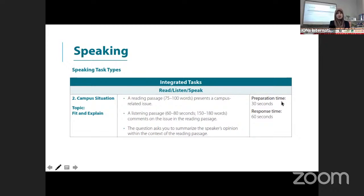Now, it's a little bit different from independent because we have a longer preparation time. It's 30 seconds, and then the response time is 60 seconds, which means 1 minute. And yes, 1 minute seems like it's not that long. Be careful, because when we fail to understand the listening and reading, all of the topics and arguments, we are gasping for air in the 1 minute presentation time. That is why taking notes is very important. In any listening part, you are supposed to take notes. So expect loads of scrap paper.